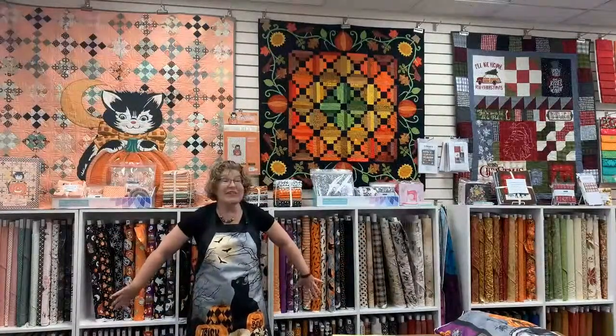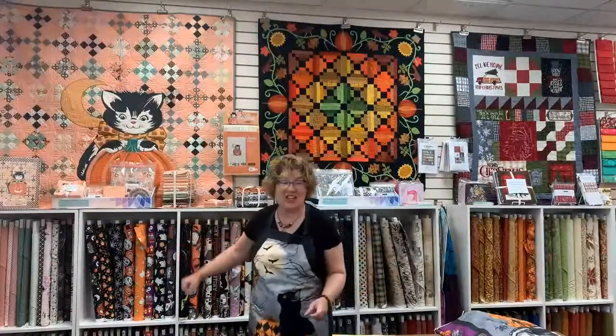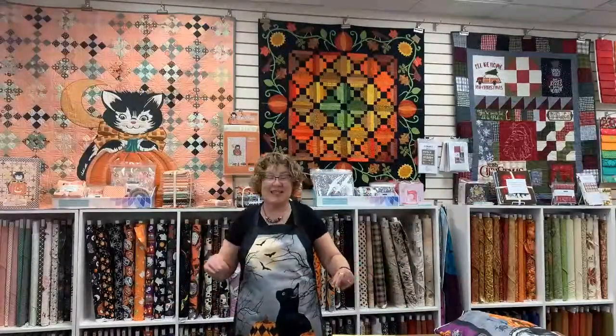So we have our Halloween fabrics right in the front here, but we have so many that we do have some in the other room as well. We just want to be able to showcase in our front area not only our super cool Halloween selection, but also our Harvest Autumnal section, because some of you aren't so much into the Halloween season, but you prefer the whole fall season. So we just wanted to make sure that we shared that whole section with you.